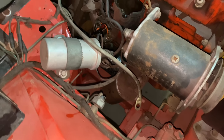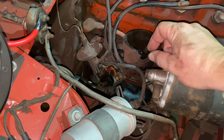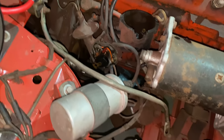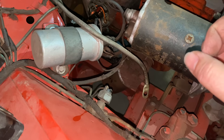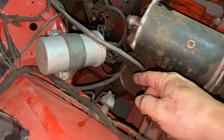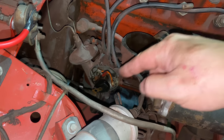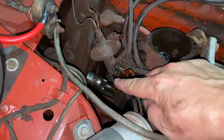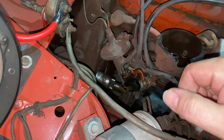Now this may seem impossible at first, but you can get the starter slid into there if you take the distributor cap out and move it out of the way, and you lower the starter through this hole first, holding onto the Bendix and putting the back of the starter where the cable connects down in first. Then you can kind of move it around the distributor and get the Bendix started into the hole. Then you can just push it forward and bolt it in.